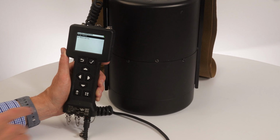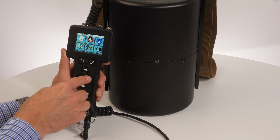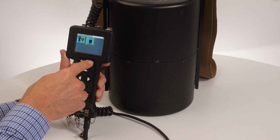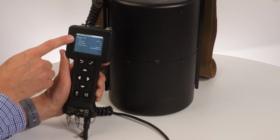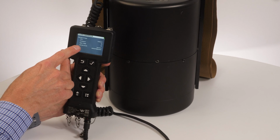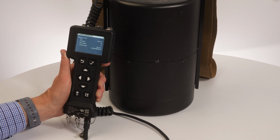To view information about the FIDLER Probe, press the menu key, highlight Info, and press Enter. Highlight the FIDLER Probe icon and press Enter. On this screen you can see the serial number of the probe, what firmware version is installed, the probe's main circuit board version number, calibration information, and date of calibration.